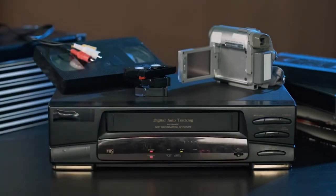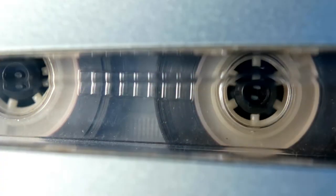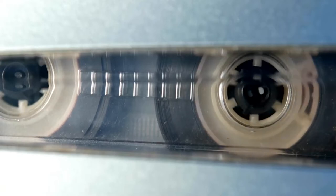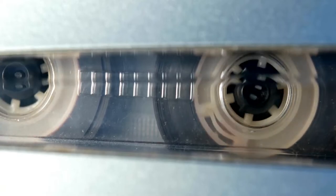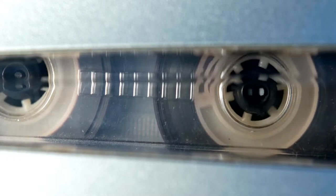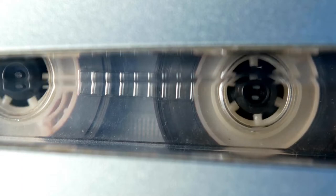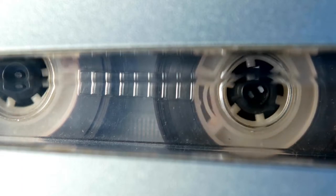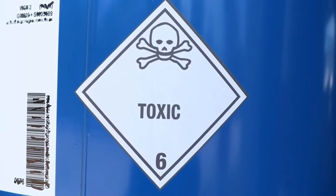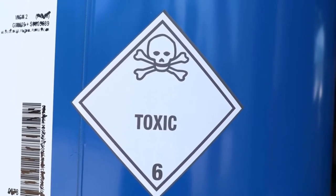What about the tape itself? The base layer is called mylar, a polyester film known for durability and resistance to stretching. This base layer is then coated with magnetic oxides to form the magnetic layer. This is the layer that stores data inside a VHS tape. Adhesives, lubricants, cleaners, and solvents are used to bind the materials together. The problem comes from these materials. All of these are toxic and can harm the environment as they seep into the ground.